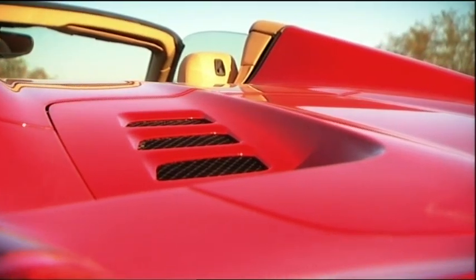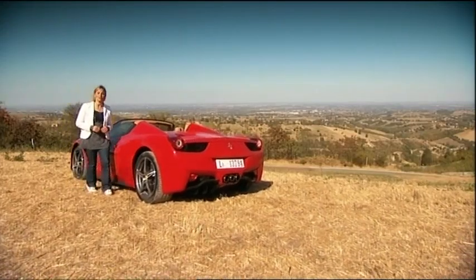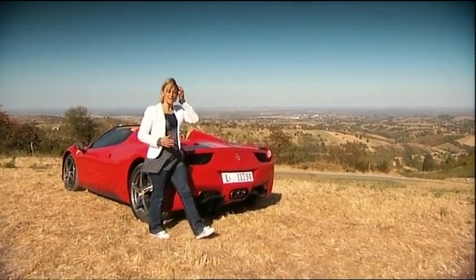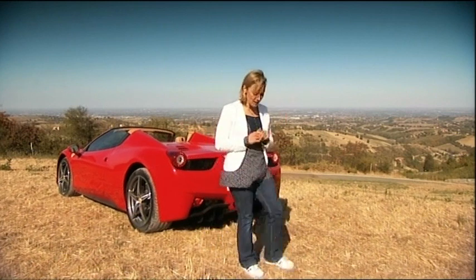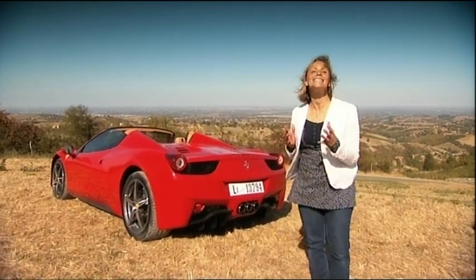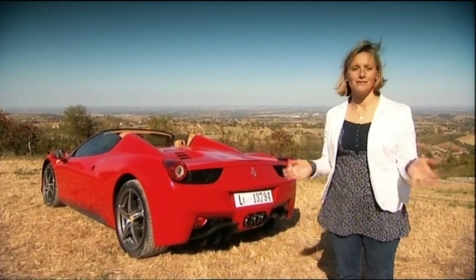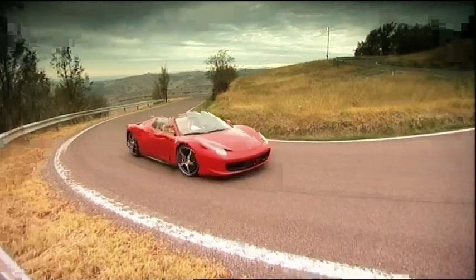Of course, there's a price to pay, and it's a shade under £200,000, which is 25 grand more expensive than the Italia. But is it worth it? Well, if you want the most spine-tingling, exciting way to enjoy a Ferrari, then no motor deserves your money more.